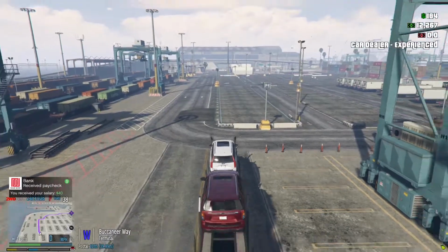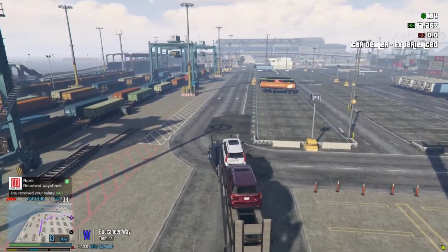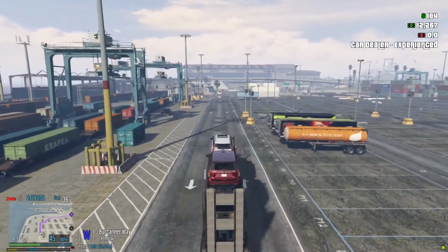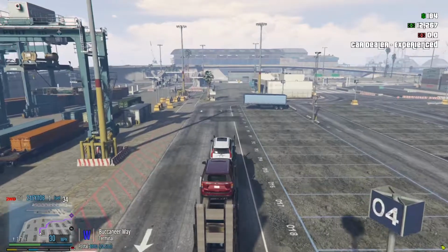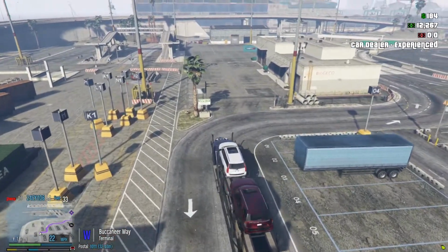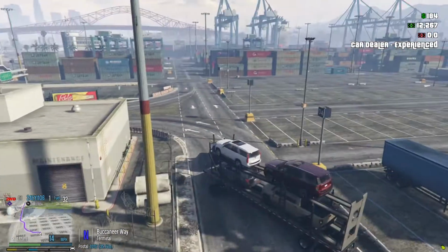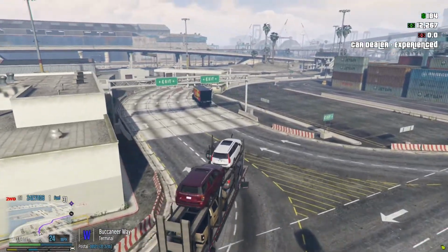We were going to haul five cars, but there was a 2020 Toyota Corolla. We were going to haul that one as well, but we just didn't have enough room, so they said they were just going to catch it on the next haul.